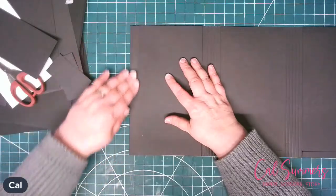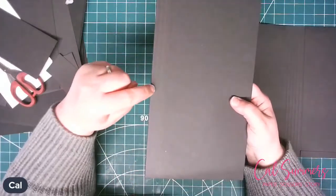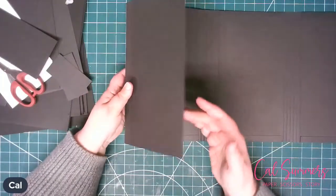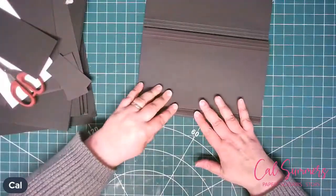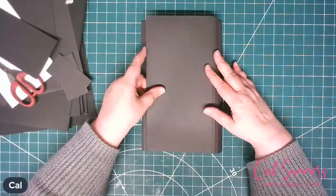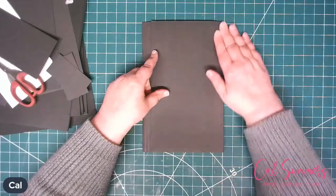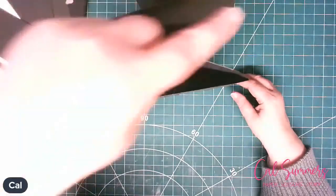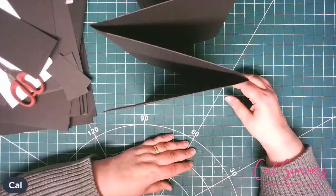Okay, so I'm going to fold this, and I'm actually folding it on the third score line. So I've got three quarters of an inch here, okay? So that is going to be my front cover. Now I'm going to turn it over and fold it back on itself, again on that third score. And then I'm going to fold that one back on itself, preferably on the third score line, because I'm not concentrating here. So that goes like that. Dead easy. So you're just doing a zigzag.